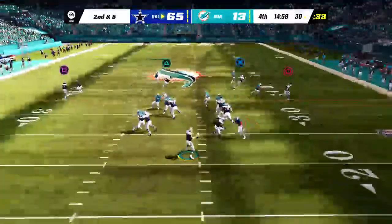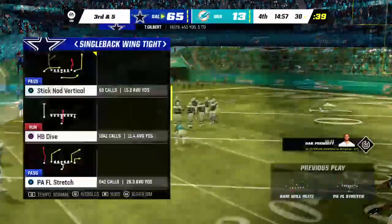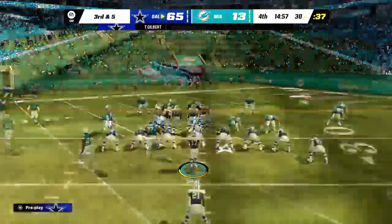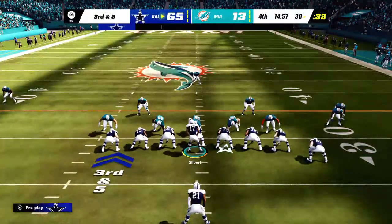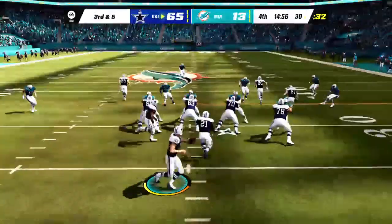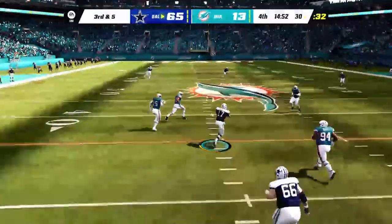From the 30 on 2nd down, Gilbert. And this one's incomplete. Well, let's face it, not a lot left for them to prove in this game, but they're still throwing the football. I guess, of course, CD, you could always get the backups some work. There's new plays to try out. But some people, let's face it, they just want to run the score up.